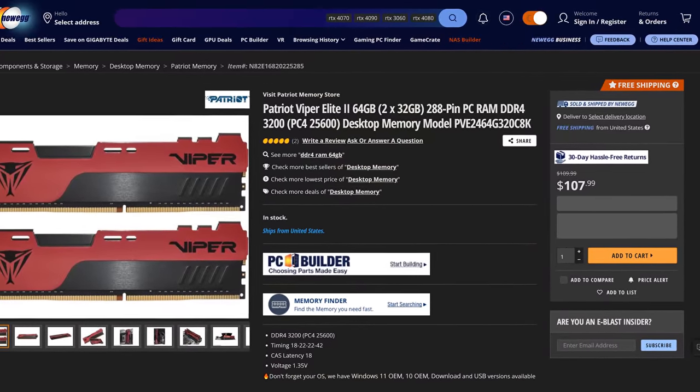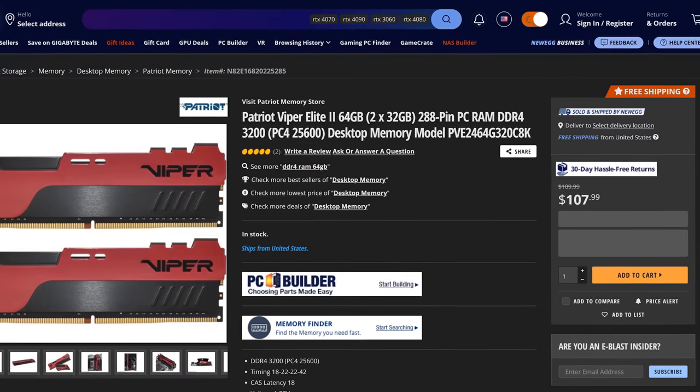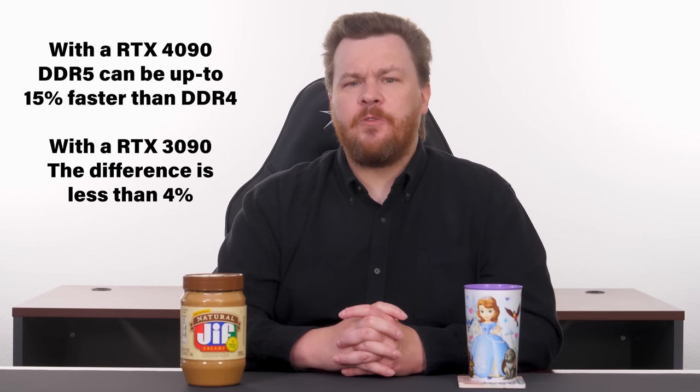Finally, notice this is a DDR4 board. Right now, you can buy 64 gigabytes of DDR4 for the same price as 32 gigabytes of DDR5, or just pay half the amount for 32 gigs of DDR4. This is a solid source of savings versus our next CPU. The difference in performance is trivial unless you have an RTX 4090, which has no place on an i5 anything in the first place.